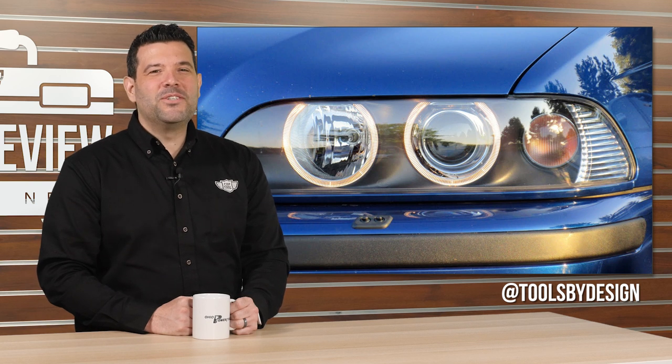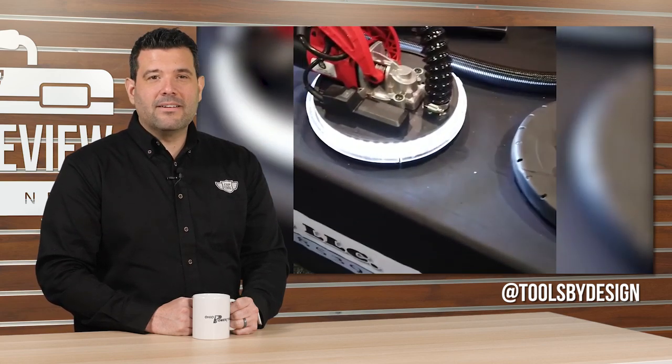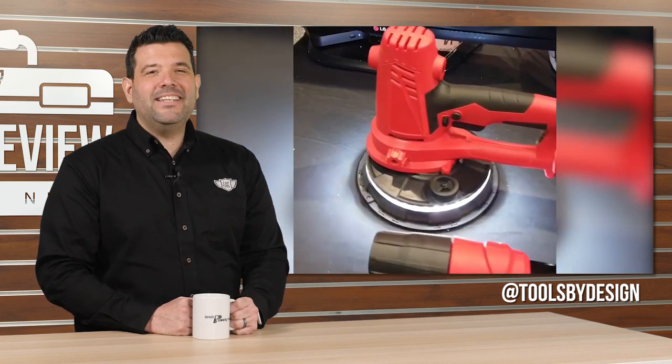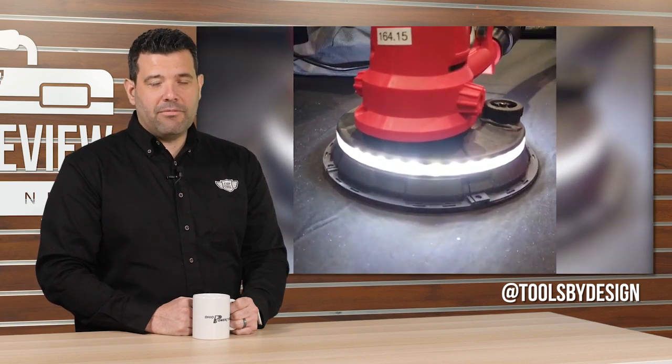Anyone else remember back in 2001 when BMW refreshed the 5 Series with a set of halo lights? Well, it officially took 18 years to work its way to the construction industry, as B&N just announced a new series of drywall sanders with a similar halo design. The new ring of LEDs does a brilliant job of lighting up drywall, easily highlighting imperfections in your work, so you're sure to get a perfect finish every time.